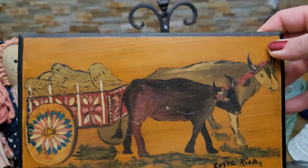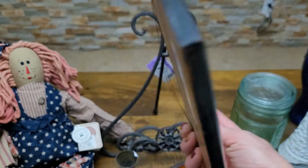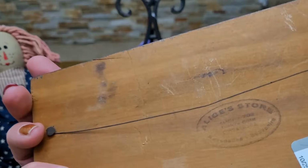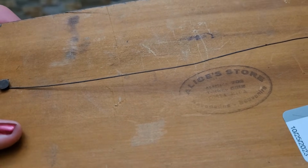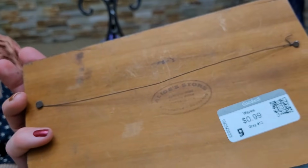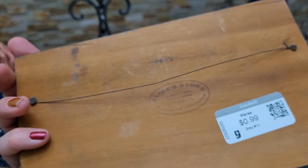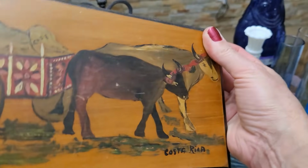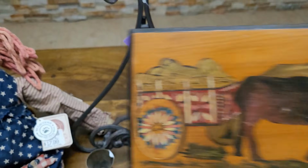It's oxen pulling a cart. Absolutely lovely piece. On the back is a stamp that says Alice's Store. Unfortunately, no date, but I paid 50 cents on this. It was grey tag, half off, and I am going to ask $25.